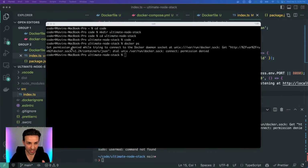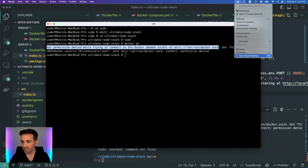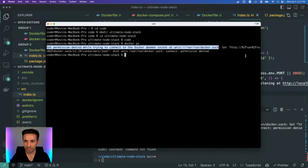Okay, so if you're watching the recording of this, skip ahead. Hopefully I've figured this one out. But we're going to figure this out live real fast. Hopefully. Cross your fingers. Okay, got permission denied. One second. Running this through the Googler. Let me quit Docker Desktop completely and restart this. I don't think that's going to fix it, but I'm going to do that while I keep looking here.